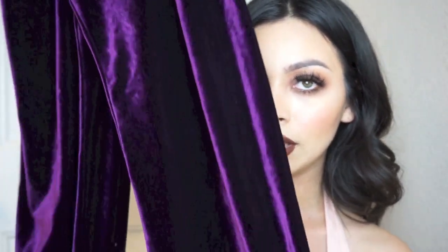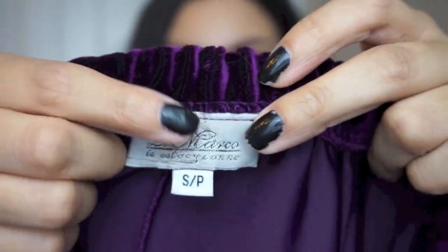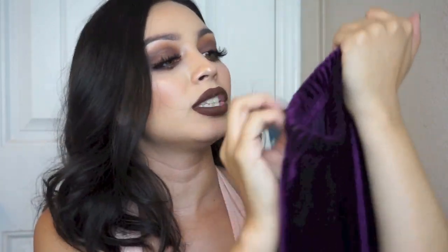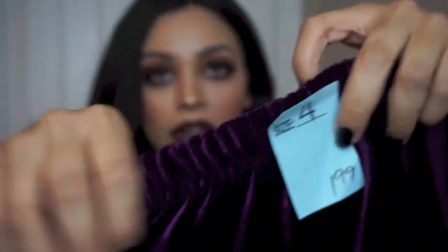They remind me of the blue pants that I got at my previous haul. So these are more like leggings, and the brand is DeMarco. These are a size small petite, and I really like them. They look a little bit like harem pants, and I like how long they are because I can wear them high-waisted with a belt or something like that. These were only $1.99, so I definitely couldn't pass them up, and they are a size 4. And just look at the color, it's super pretty. So I'm definitely excited to wear this.